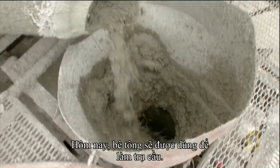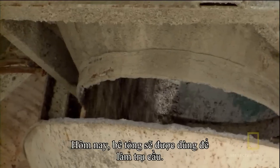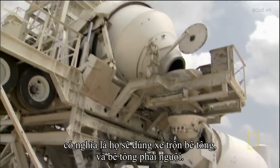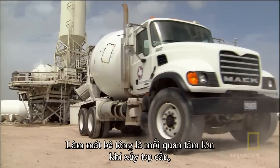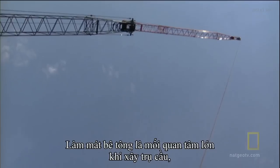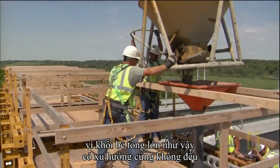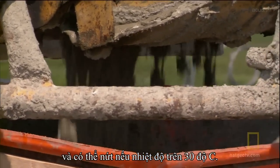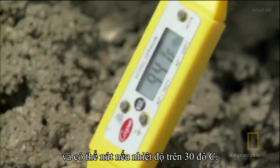But in today's case, this concrete is destined to become a massive bridge column, which means it goes into a mixer truck and then must be cooled. Cooling is a huge concern in bridge columns because such a thick mass of concrete tends to harden unevenly and can crack if the temperature is above 85 degrees Fahrenheit.